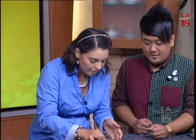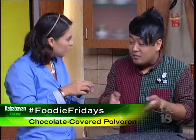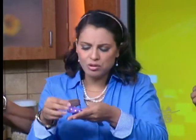Yeah, try it. Siyempre, Mami Marissa, ikaw po muna, di ba? And you can get creative with it. You could add other types of candy bars or chocolate bars to it. Since it's fall, you can put fall sprinkles on them. It doesn't have to be just plain polvoron. When it's chocolate covered, it's delicious.